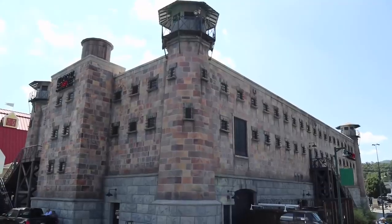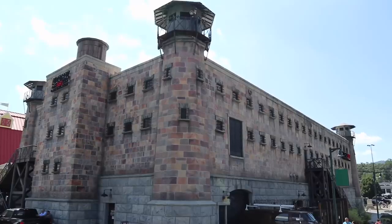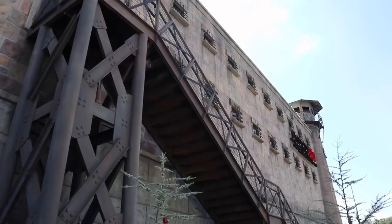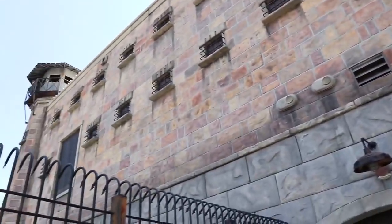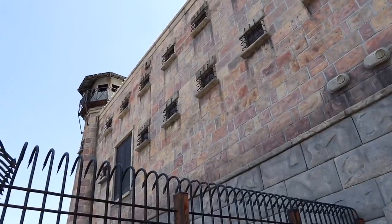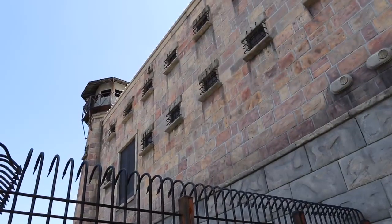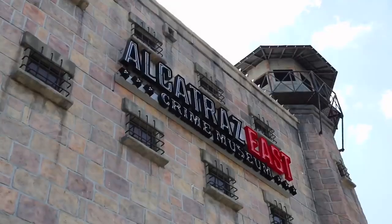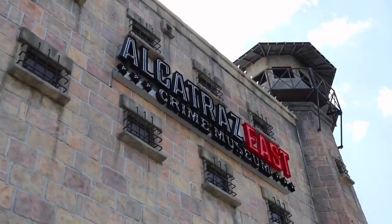This is a very expansive property. It's big. Towers on each and every side. You must look closely, but it's under patrol. There's a guard up there as well, lurking. They certainly went the extra mile on the exterior theming.